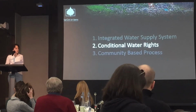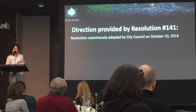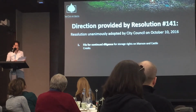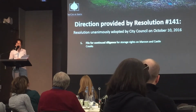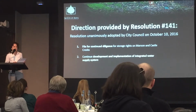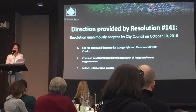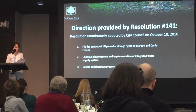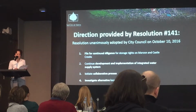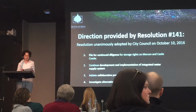In October, Council unanimously passed Resolution 141, which has 4 directions for the Water Department to follow. So first, we were directed to file for the water right, which we did on October 31st of 2016. Next, we're to continue to develop Aspen's integrated water system, which we just discussed. Next, we're to bring the community into the discussion about Aspen's water future. I'm going to talk a little bit more about this in a few minutes. And then the 4th, we're to investigate potential alternative locations and sites for the reservoirs. And these are things such as the in-situ reservoirs or mine tunnel storage.